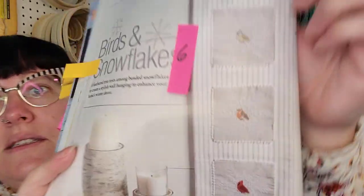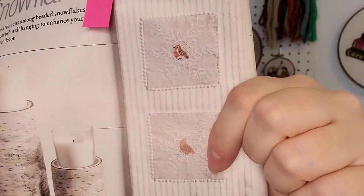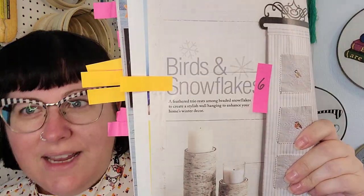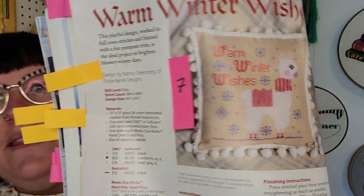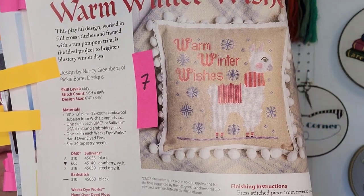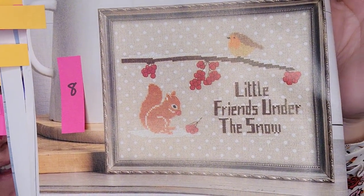So Chickadee, Robin, and Cardinal. So if you choose 6, also include Chickadee, Robin, or Cardinal along with your number 6. Number 7 is this adorable llama, which is adorable. Number 8 is the squirrel and the robin.